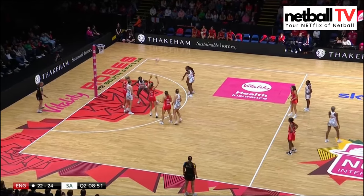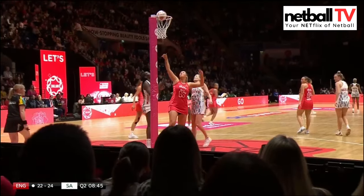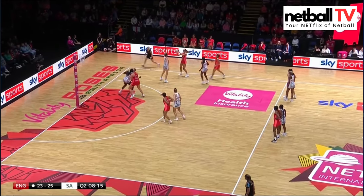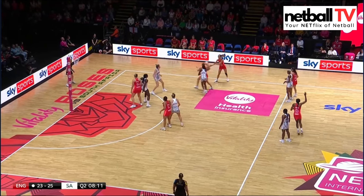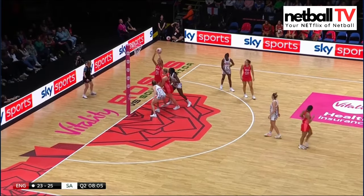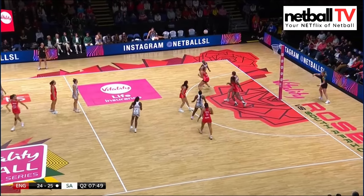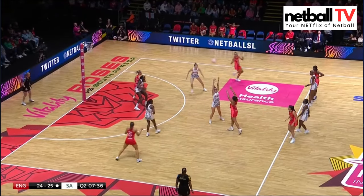England in attack, swinging it out wide to Alisson, and it's straight into Cardwell. That was a lovely straight clear ball into the post for her. England playing back. South African defense doing a good job here. Oh, Neil and Alisson having a good one too. Neil gets the shot. Oh, that's a turnover for Fran Williams. So England get the ball back.